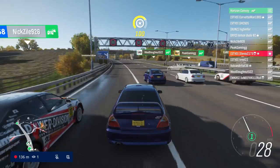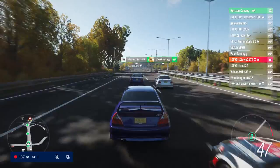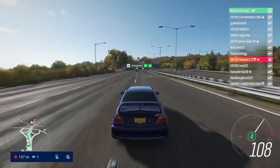Everybody stay behind them. Let them race. Neef, behind. Nick, stop hitting them. All right, third beep. All right, Peak Gaming gets the first one. He had a big launch there.